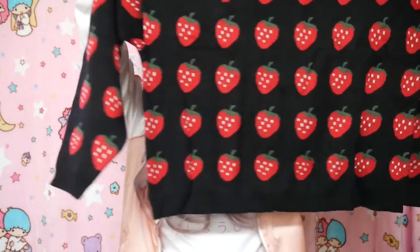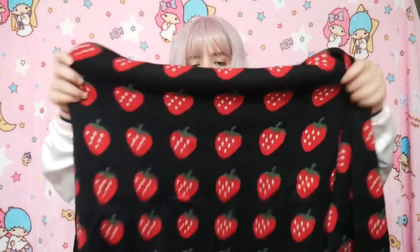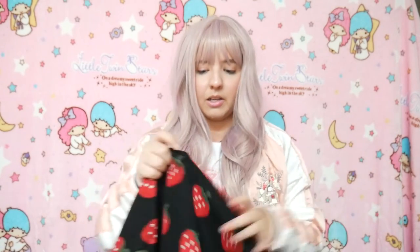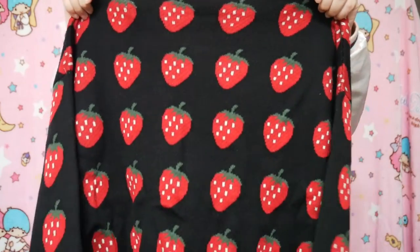They had it, I think, in white, but this one looks a lot better. So cool. And the design is on the front and on the back. I cannot believe the fabric is so thick. This feels expensive. I really love it. This is how it looks on me. I think this is my favorite item. So cool, it's very thick.